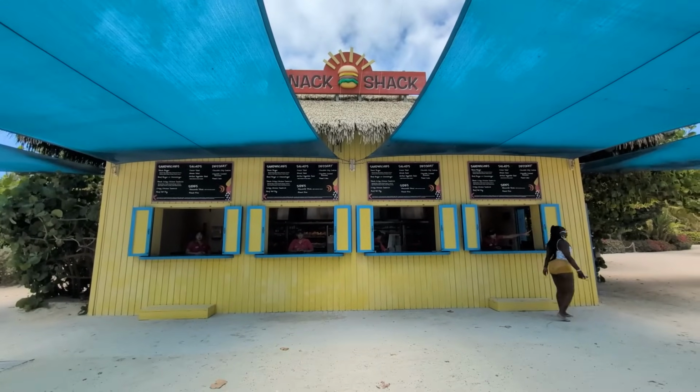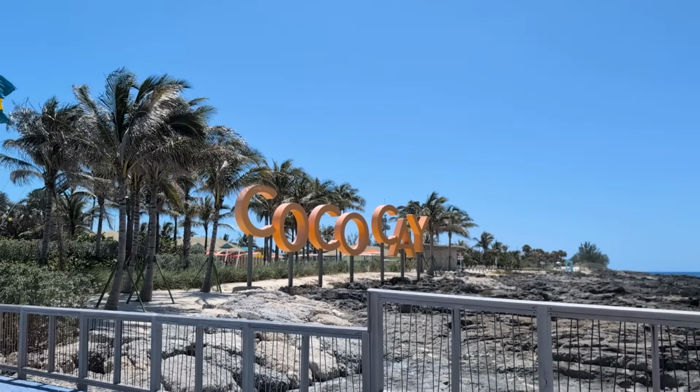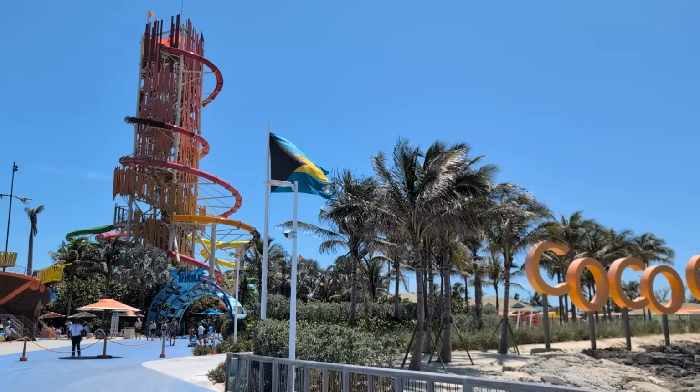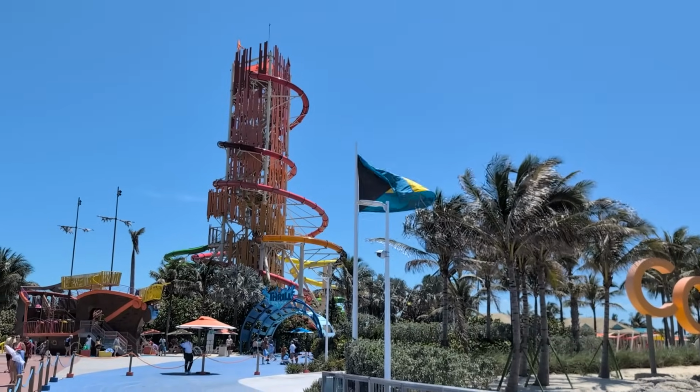I don't think there is a staffed kids club on the island. So if you go to the island, your kids are your responsibility, which, maybe you plan to spend your day with the kids on the island, maybe you don't. And if you don't, you really don't have a ton of options here.